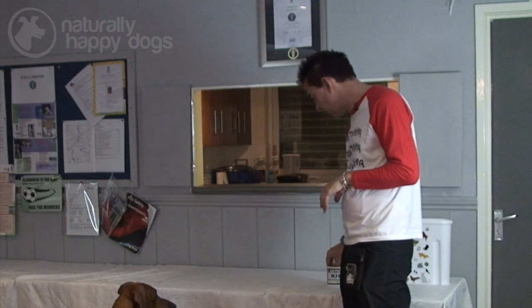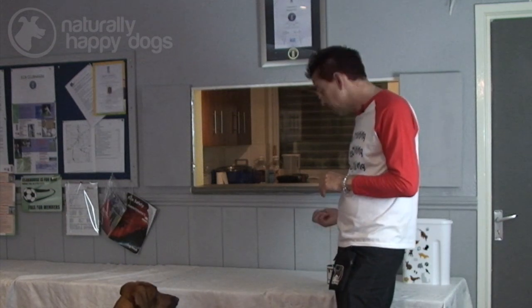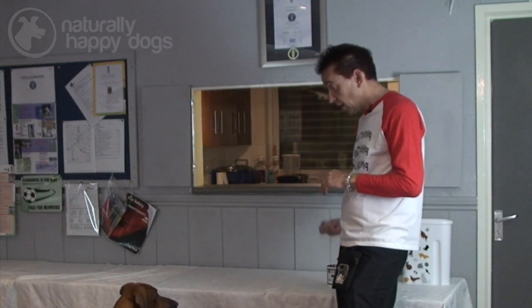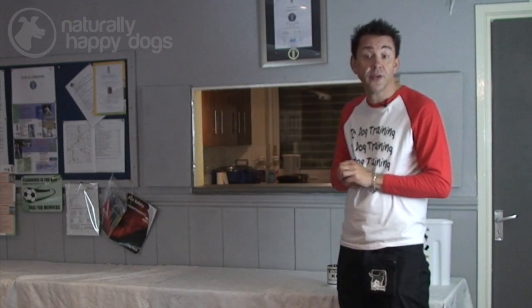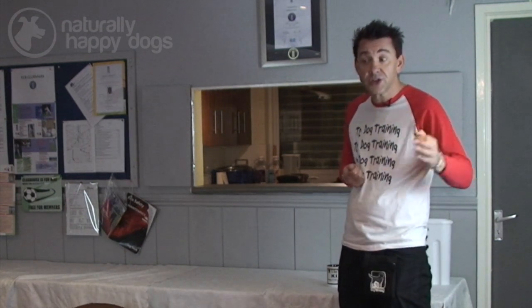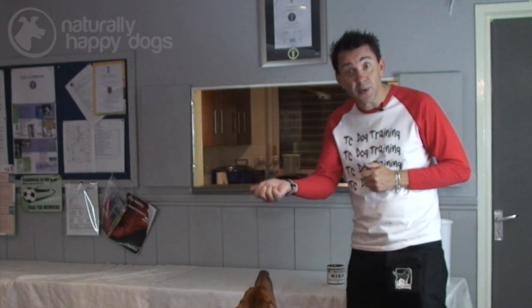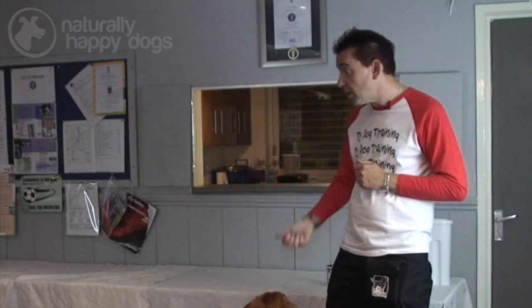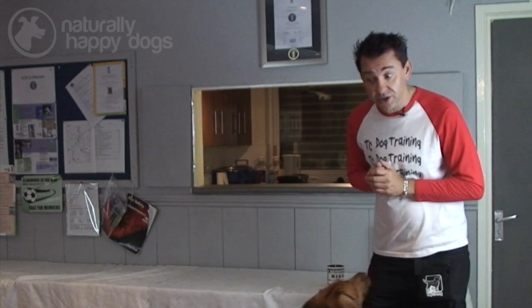Once she's eating the food, you can pass by and just drop a little piece into the bowl as you're walking past. I would recommend dropping something better than kibble into the bowl. A little bit of chicken, a little bit of cheese. So when she's busy eating this kibble, the dry stuff that she always gets, when I'm walking past, I'm dropping the good stuff in. So for her, when I'm in the area, I predict the good stuff.